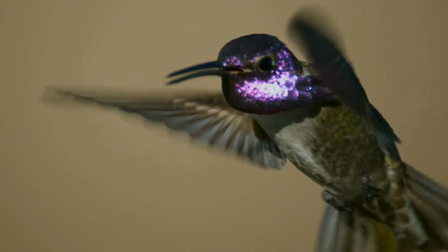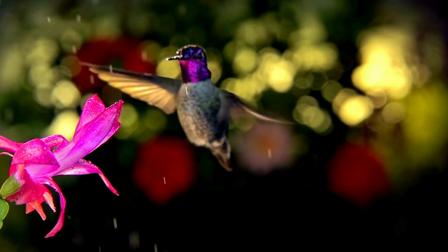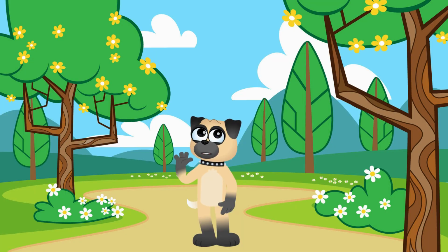And did you know that hummingbirds are the only birds that can fly backwards? Yep. While most birds have to turn around, hummingbirds just hit reverse and zip away. They can even hover in midair like a helicopter, which helps them reach all the best flowers for nectar.